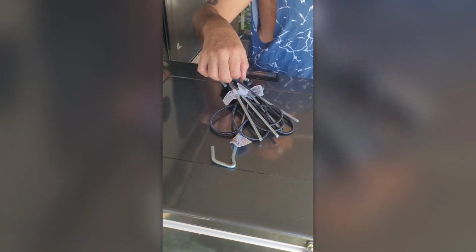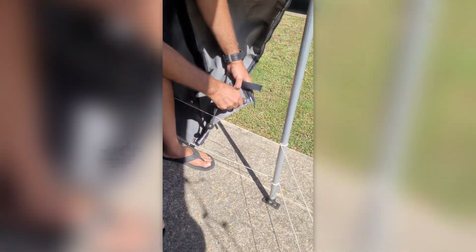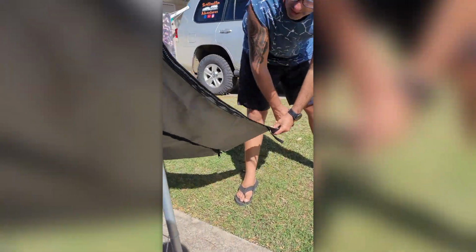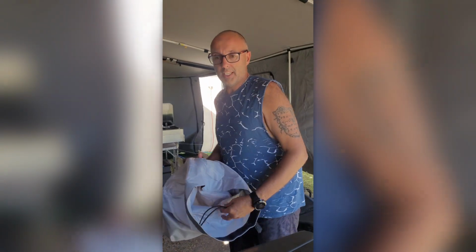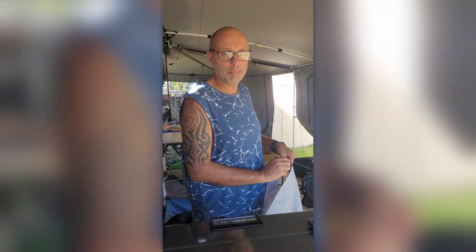plus you get another set of their awesome pegs to peg it down, plus they give you these elastic bungee straps so you can slide it out, for exactly the reason we're camped on a concrete pad. You can have it pulled out a bit, angled out, to give you a little bit more room. And all that comes in the bag. Shipping is super quick, super reliable. They send you tracking numbers and everything.